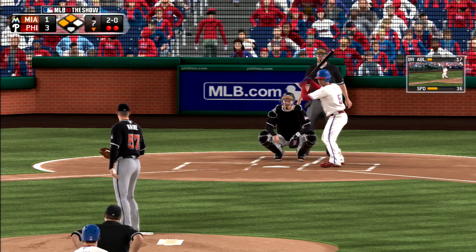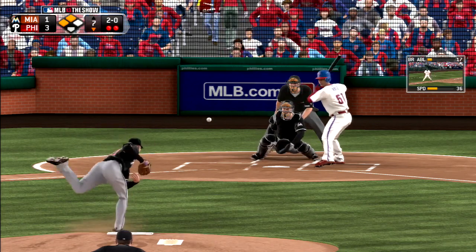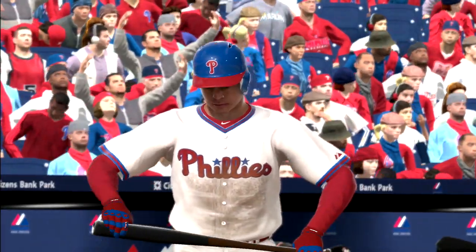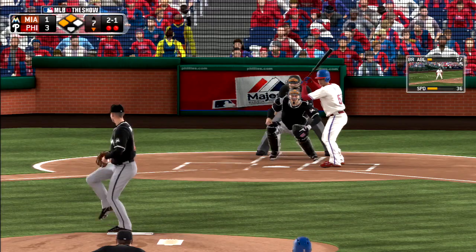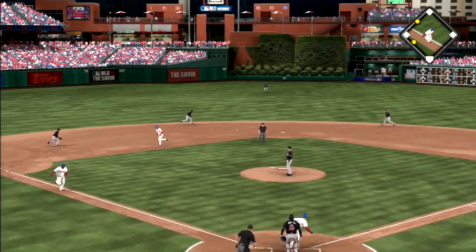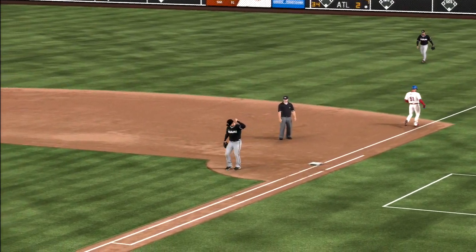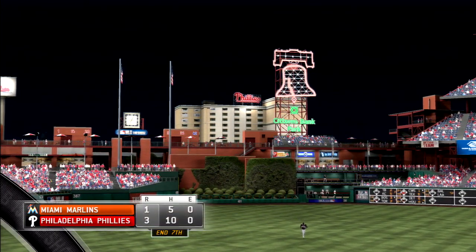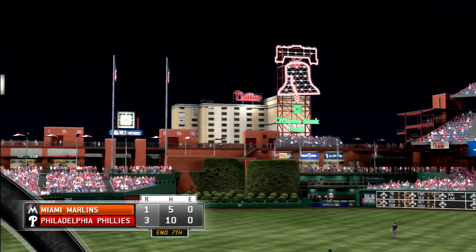Three runs already home here. Swing and a ball hit well to the right side, but this will get into the crowd. Now a ball hit back up the middle. Throw is in time, and they're able to avoid the huge inning here as the side is retired. So they strike for three runs on five hits, no errors, and a couple of men left on. Eighth inning coming up. Phillies on top, 3-1.